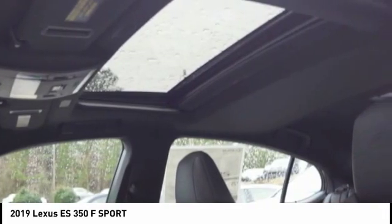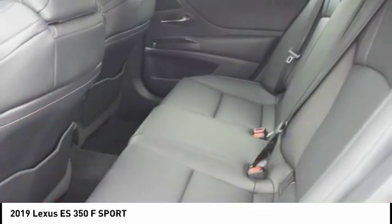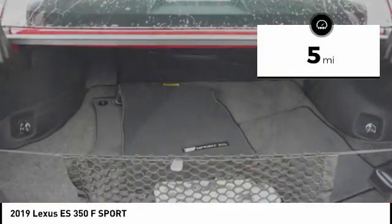And the countless standard interior features transport you to a new level of luxury and convenience. This vehicle has less than 100 miles.